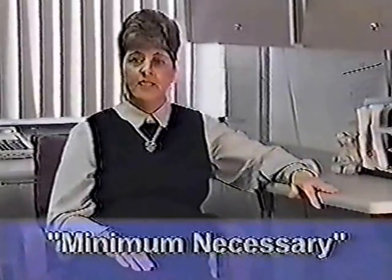A very important aspect of HIPAA is what is referred to as minimum necessary.